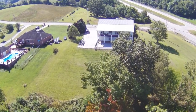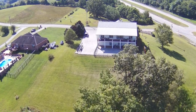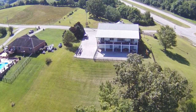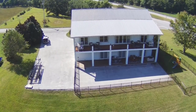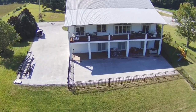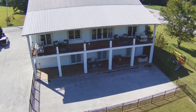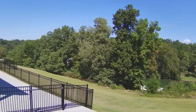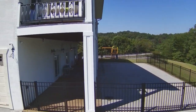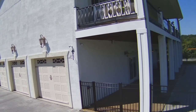You'll notice it's fenced with decorative black aluminum fence. There's a vehicle entrance and two locking pedestrian gates. Enjoy the river view year-round from both the patio and upstairs balcony. You'll notice the extra-wide driveway that provides access to the three-car garage. We've come around back to give you a ground-level view of the fenced backyard.